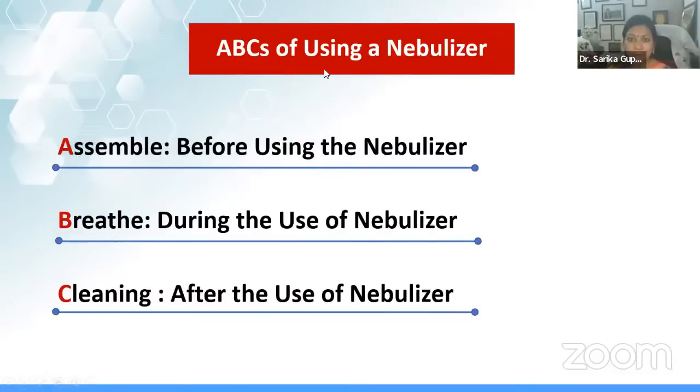So ABC of using a nebulizer is first assemble. So this is the nebulizer. First you have to assemble. You connect the tubing here at this point, right? And at the other end of this tubing, you add the nebulizer chamber and the mask.